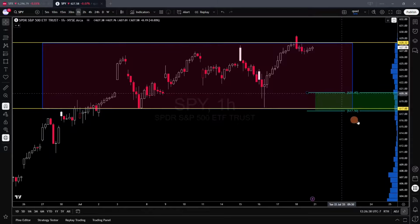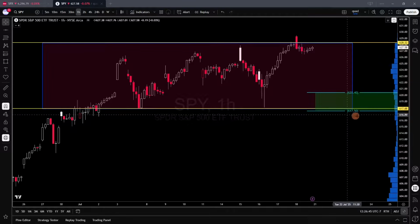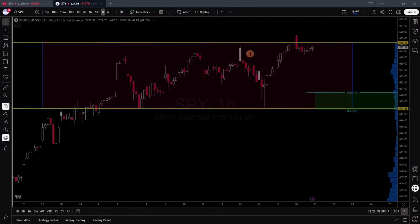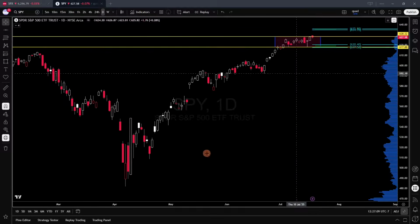And you see the lower range, the market is actually pricing in the lower range of the expected move down in this area here at the 618. So keep in mind and be aware of that possibility of a retracement back down to the 618. And if we go back to the daily, you can see that the upper range at 635 is close to that 638 on the 1X extension of this range here, this balance area.